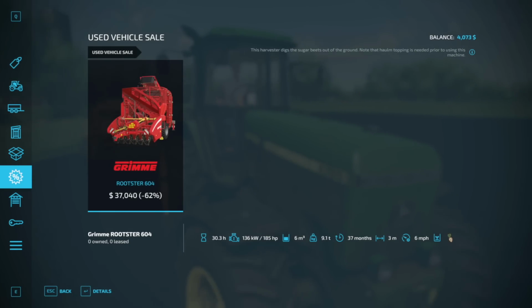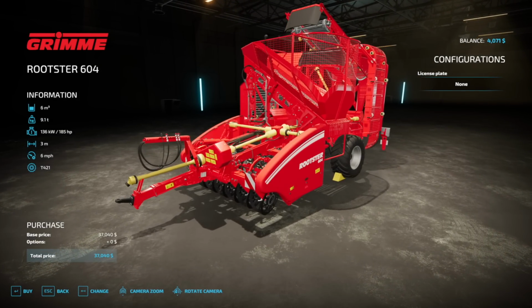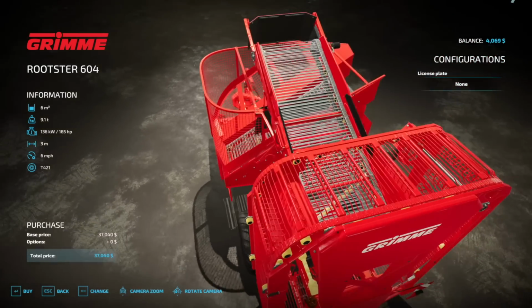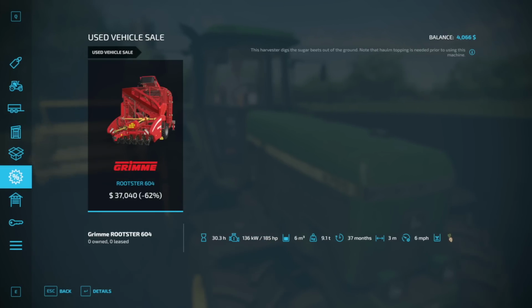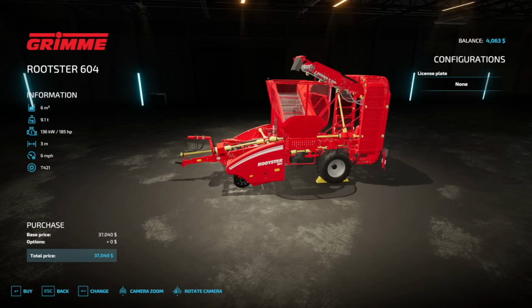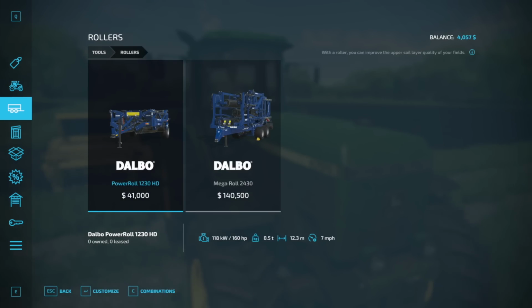Anybody want a potato harvester? We make good money on potatoes. They're just very painful to harvest. We could buy this potato harvester for $37,000 though. That's not that bad. That's a 62% discount. Wow. I don't want to do potatoes. Sorry. No. I just want to see what the next things we need to get are.